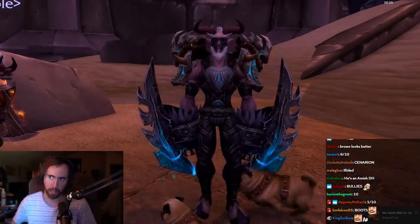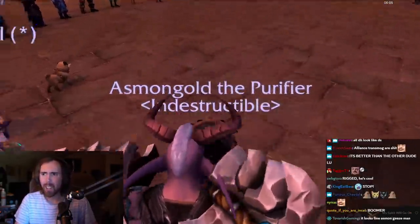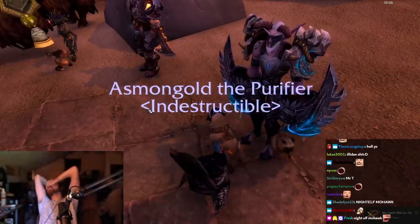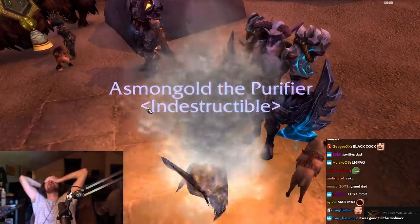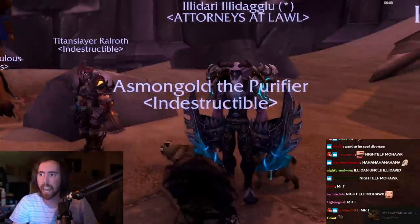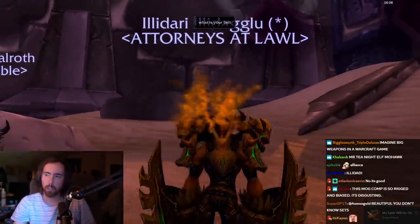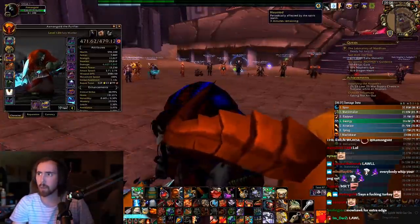He's an actual divorced demon hunter, and he's got a mohawk? Are you fucking kidding me? This looks like trash. This is actually the worst set. Oh my. He's a night elf mohawk, and his name is Illidan. His name is based off of Illidan. Does it get any more stereotypical than that? Oh, wait. Yes, it does. Read his fucking guild name. Attorneys at Law. What's your belt? It's the Primal Gladiator belt. Is it? It's not, right? Like, what is the Primal Gladiator belt?